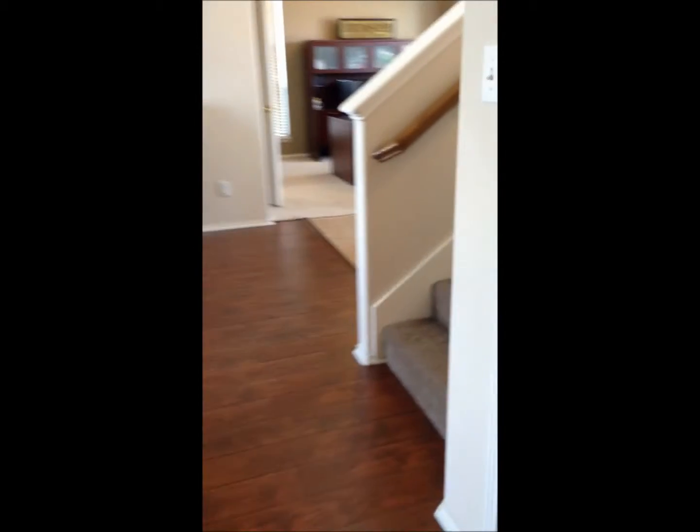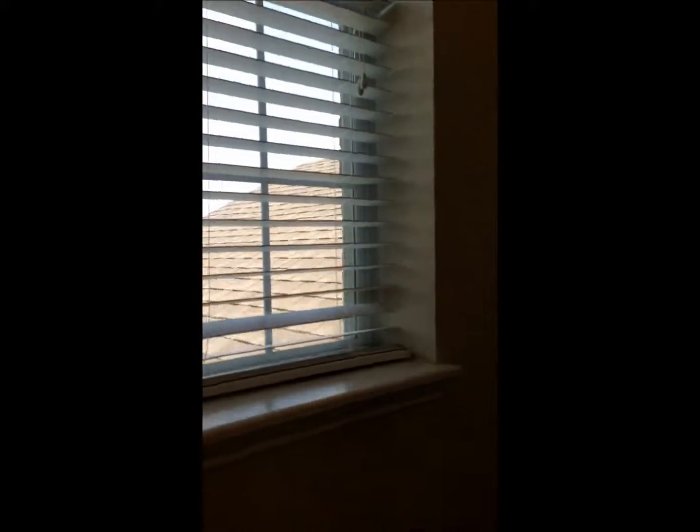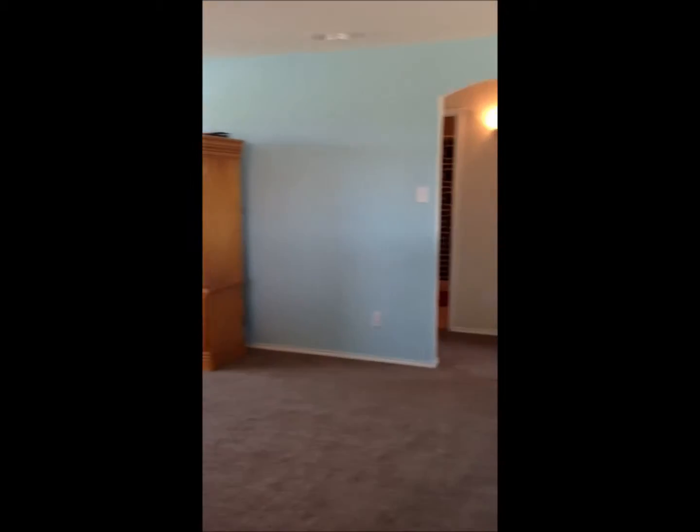Leaving the master suite, up the stairs, large window, up the next stairs. Second living area.